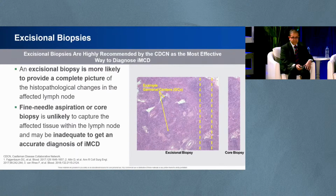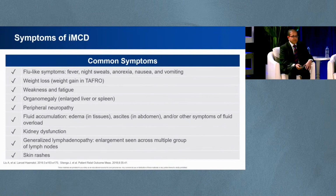And as you can see in this slide, the bigger sample on the left where an excisional biopsy was done, you can see the germinal centers. Unlike in the narrow strip where a core biopsy was done, everything looks normal. So if you did not sample the whole lymph node and just sampled one region, you may have hit a spot where the features were all normal and you would miss it. The symptomatology of IMCD is very varied and very non-specific, as listed here, which adds to the diagnostic challenges.